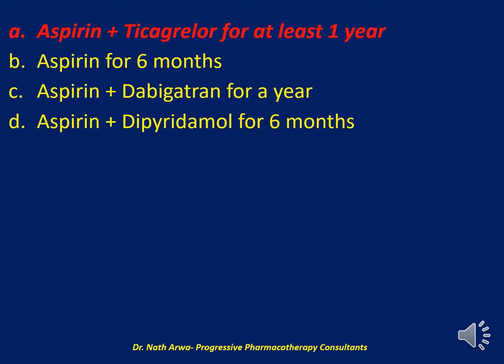Now, aspirin and dipyridamole co-formulated are used in secondary stroke prevention, not post-MI. Then aspirin alongside dabigatran isn't indicated or used post-MI stent placement either. So that makes answer A the correct answer. Let's move to the next question.